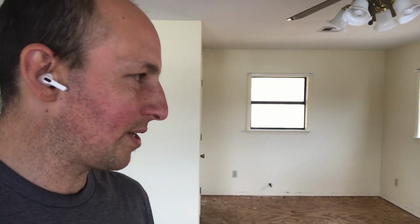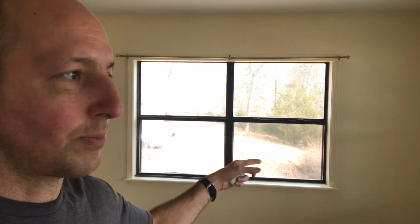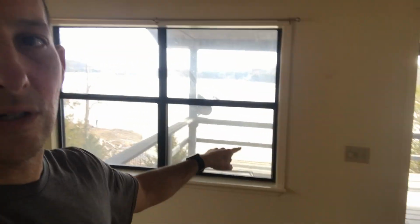I'm going to take you inside. They've got the music going, so it'll be a little loud, but hopefully you can hear. And let's see, so this is the living room here. These windows will all be replaced. These will be able to be open so that I can get a cross breeze, but the front ones here will just be big picture windows so you can see the lake from the inside.